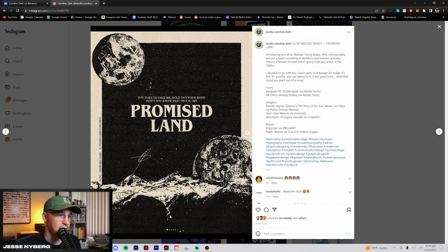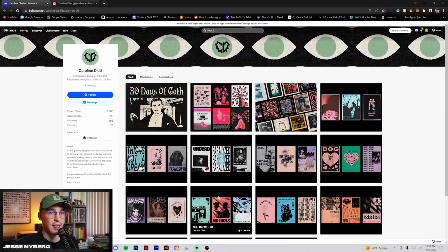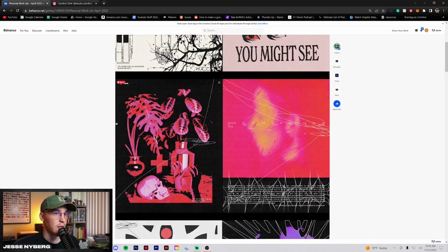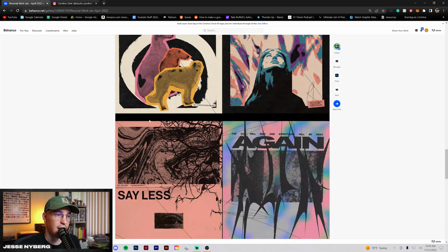She has a cohesive printed look and everything has this nice texture to it. And see, something like this on Behance is a pretty good idea. I think sometimes people don't know what to post on Behance because they don't have big projects, but you could just compile work like this that you're posting, either personal work or client posters, and make them into a little series. That's what I've done in the past too.